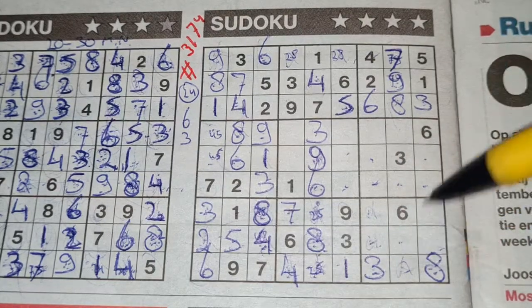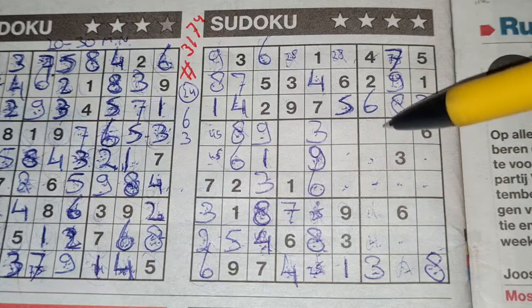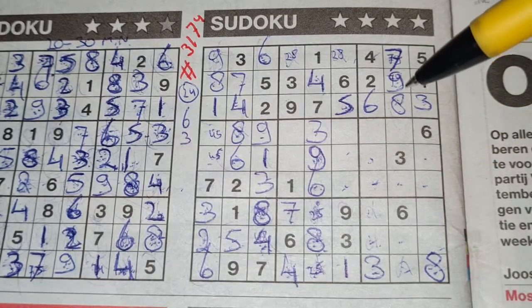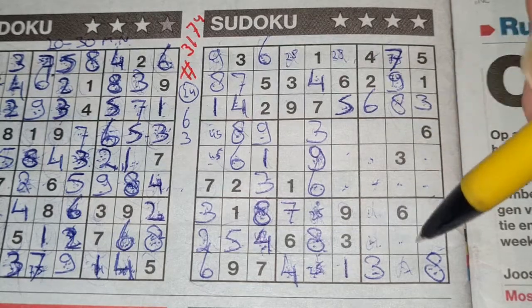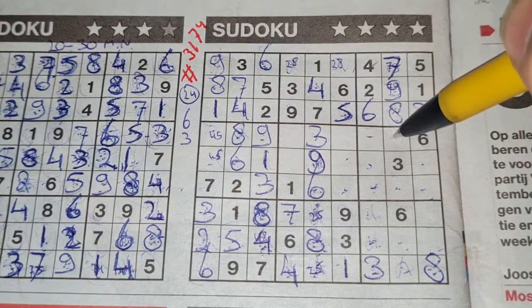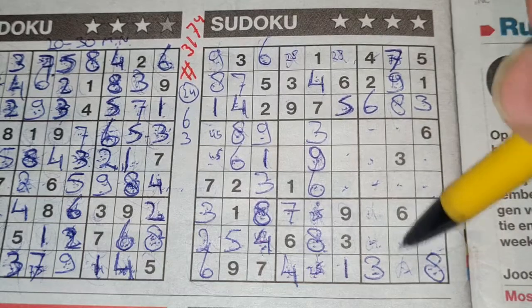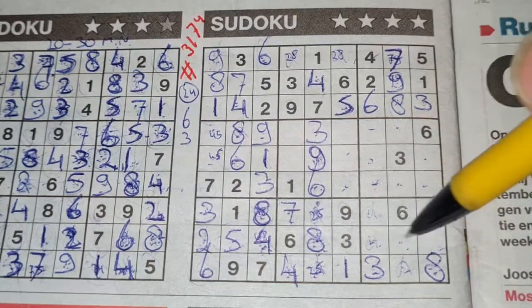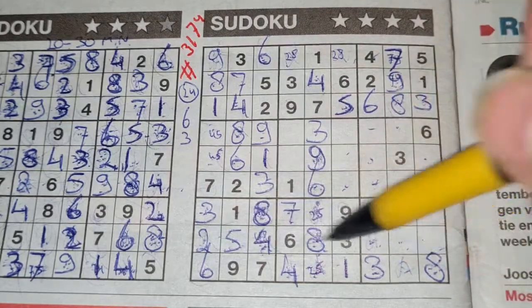Yeah, 2 and a 5. Okay, 8, 8. 9, 9. 1, 1. Yeah. 7, 7. We have a pair in the last row.